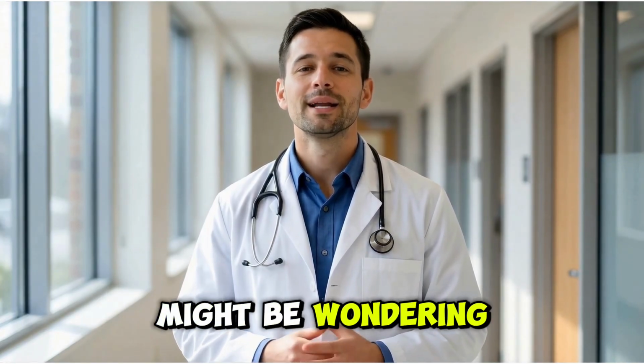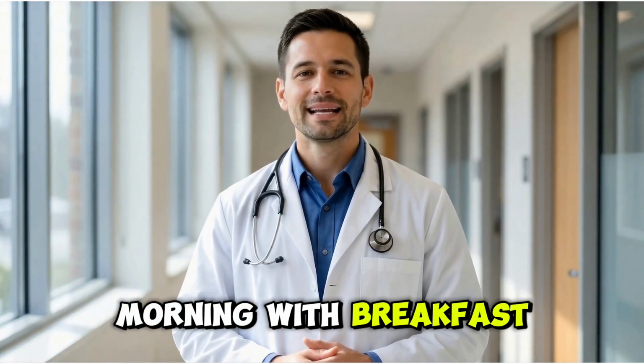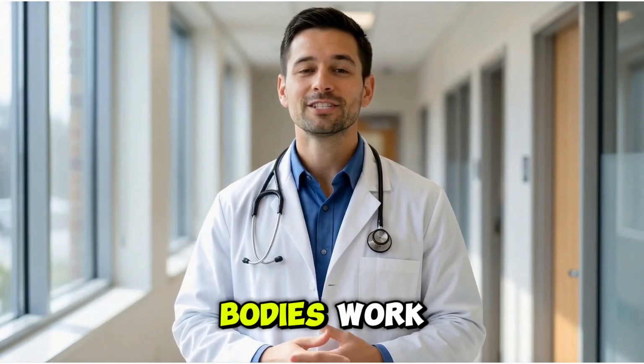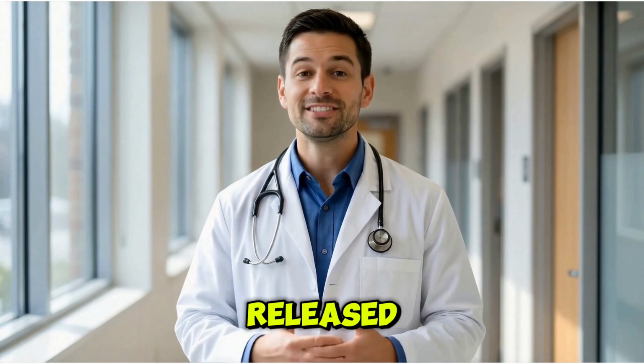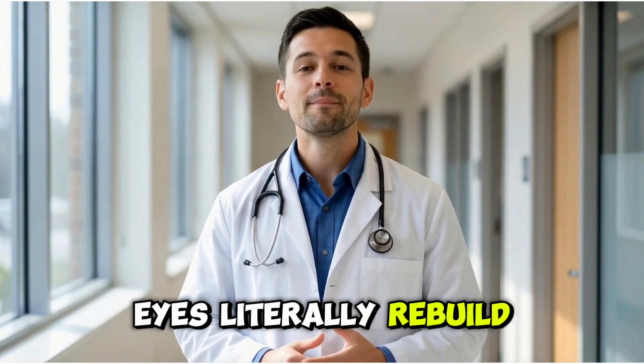Now, you might be wondering, why specifically before bed? Why not eat kiwis in the morning with breakfast? Excellent question. And the answer reveals something most people don't know about how our bodies work. During sleep, your body shifts into what scientists call anabolic mode. This is when growth hormone is released, when cellular repair accelerates, and when your eyes literally rebuild themselves.